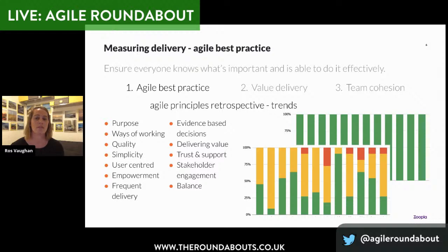And so what we're doing with teams within Zoopla is once a quarter getting them to have an Agile Principles retrospective and looking at those trends and seeing where the delivery team can help within the teams, put in the structures, support, drive the conversations for continuous improvement, but also take a step back and look across the board. Where have we got maybe some more systemic challenges to what is going on in teams and how can we as a delivery team put things in place. So one of the measurements that we're using for delivery, measuring delivery function in Zoopla, is seeing that positive trend and seeing a change in teams over time.